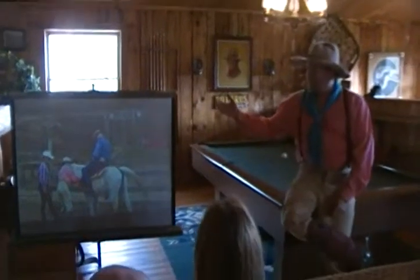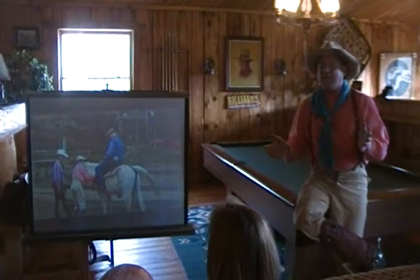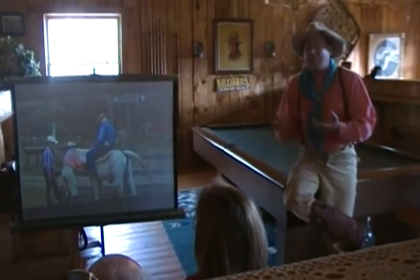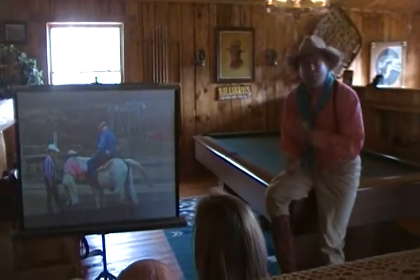What we're going to do is look at what you look like, so that you can see. Now, don't worry if you don't look good. That's why you're here. You're here because you don't think you're going to look good on a horse, and you want to learn to be better. That's the whole point of this exercise. Okay, so we can start rolling.